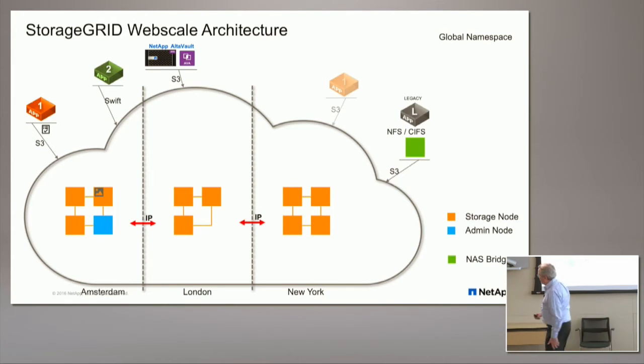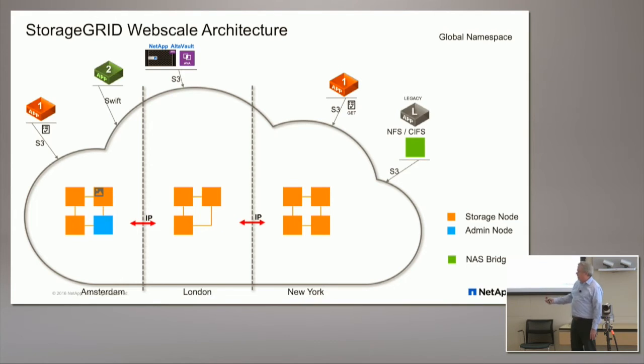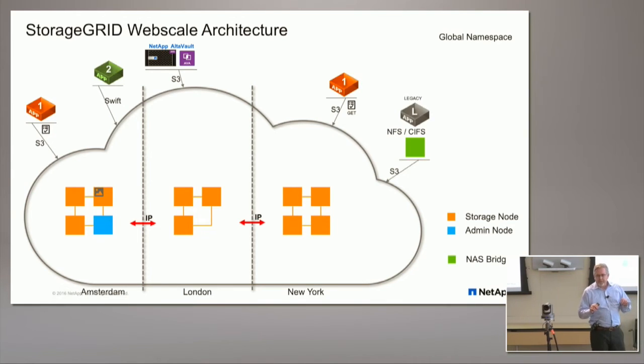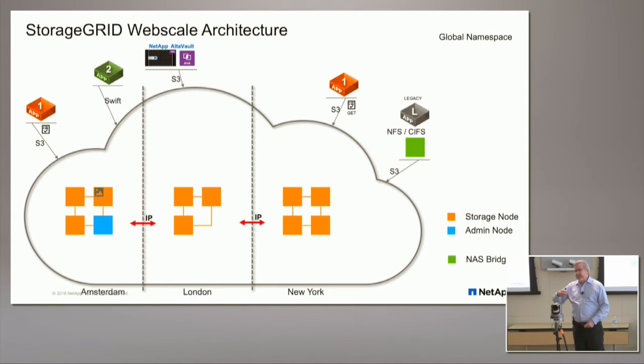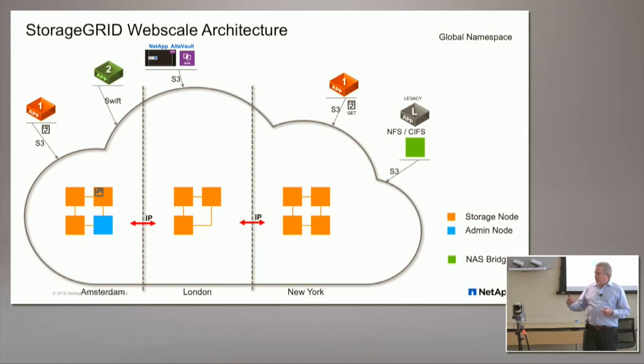So I'll talk a little bit about how we do our reads and writes in this environment. When you do a put into StorageGRID Webscale, I'm going to immediately make 2 copies of the object, 3 copies of the metadata in the underlying NoSQL database we use to store our metadata. And then I'm going to acknowledge the write. And only then am I going to execute the policies that say where does this thing need to live and how do I need to protect it? Whether it's erasure coding or replicas and so on.